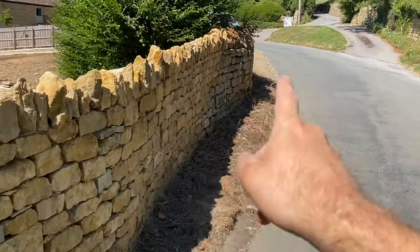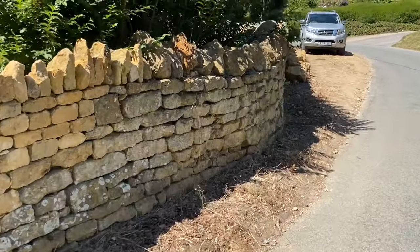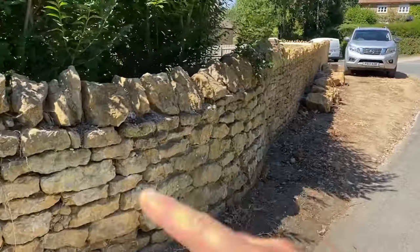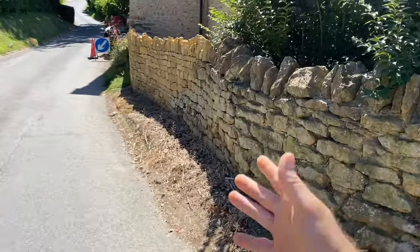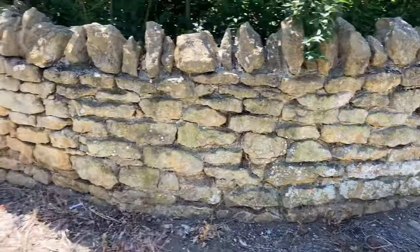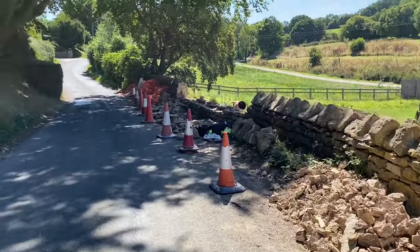You can see there's an old bit here, which obviously is on a curve. It's obviously bulged out a bit, which they've kept in. But when you look at it from this view, you can see the waves. So maybe the customer likes a bit of a wavy wall. Nice cut stone. But yeah, that was today anyway.